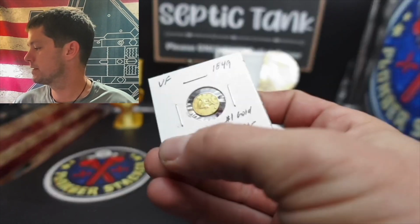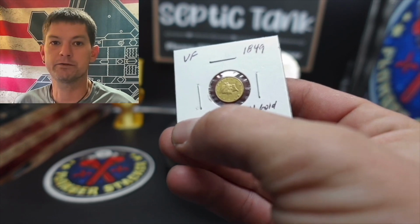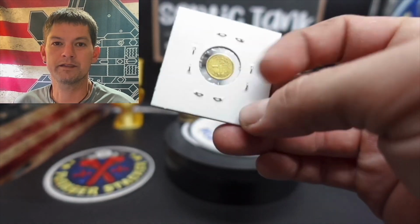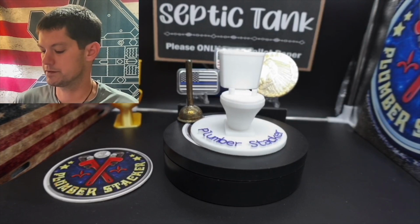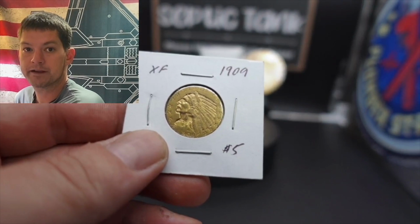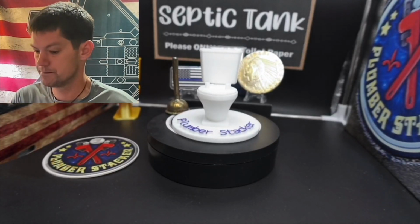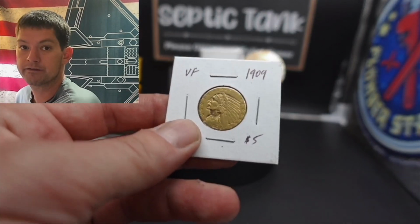We got a ever rare $1 first year 1849 Liberty Head. I think they only made these for 1 year. Highly collectible stuff right there. I got a 1909 $5 Indian head. Gold, old gold. How about another 1909 Indian $5 in BF condition?